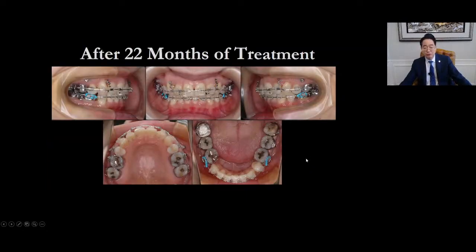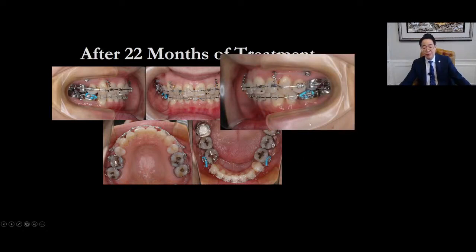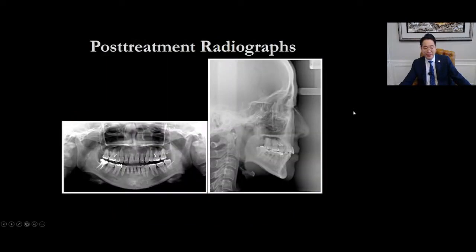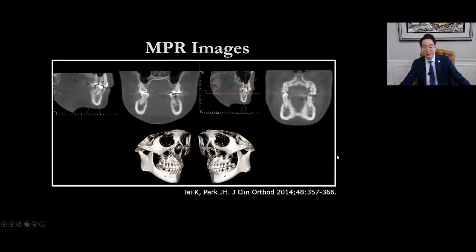These are the photos after 22 months of treatment. During the space closing, you can engage the separator ring to activate this closing loop here, and then this will also decrease patient discomfort. After 32 months of treatment and x-rays, after treatment, the posterior mandibular teeth moved forward. In our patient, CBCT was used to identify descents on the lower right 6 and lower right 3, which were insignificant compared to those in other regions.